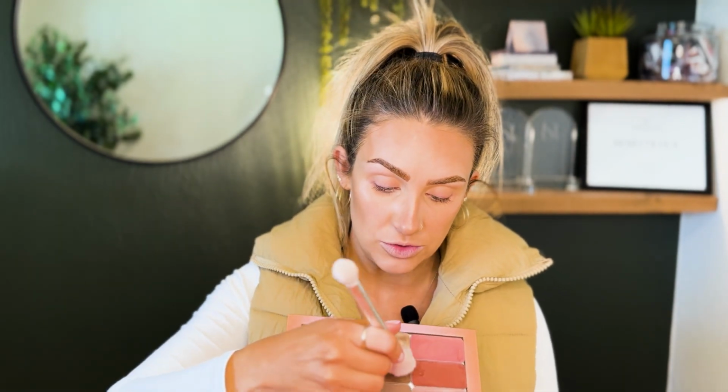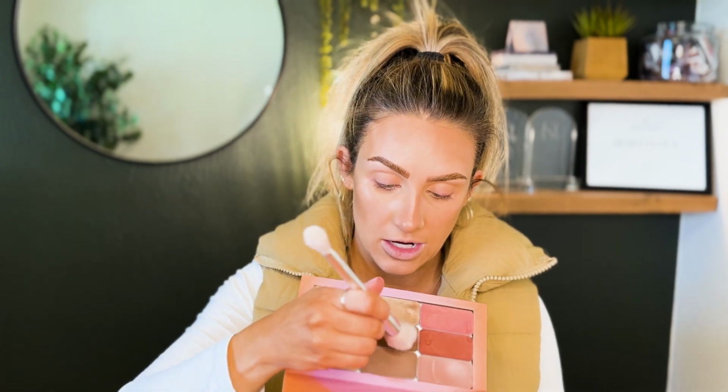This is called the Shape brush. It's amazing for bronzer and blush specifically. The Shape brush is what I'm going to use for my bronzer today. And here's my bronzer right here. You guys, I'm still working out of the same palette, tapping that brush into that product very, very lightly.